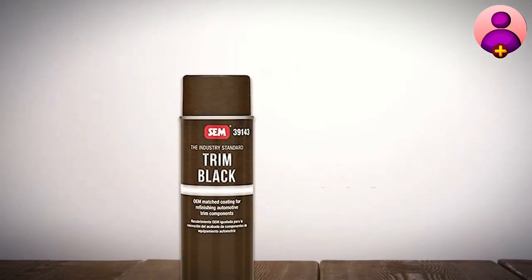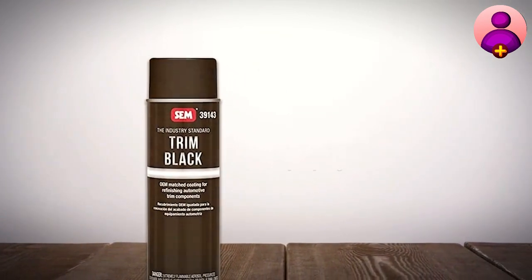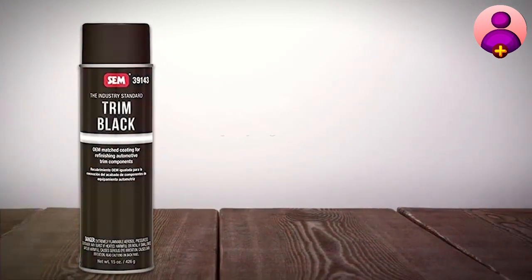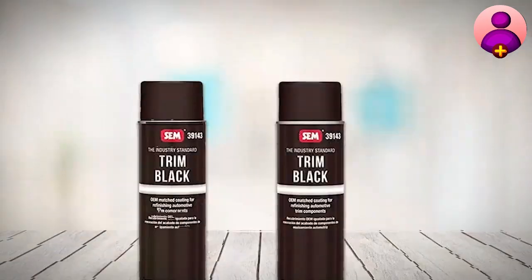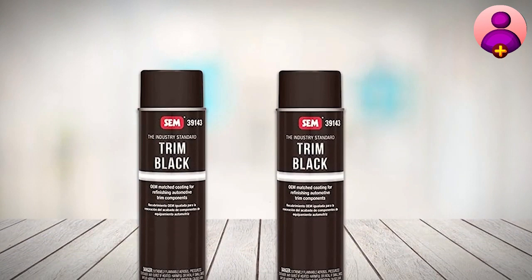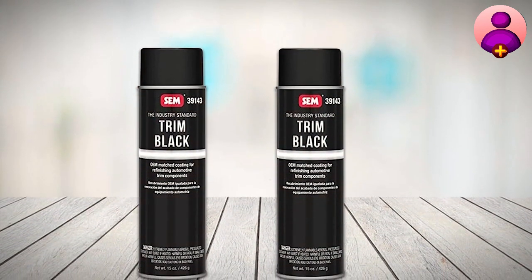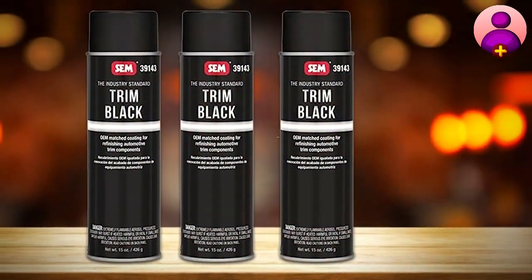Ideal for both minor touch-ups and comprehensive restoration projects, the 39143 Trim Black Spray Aerosol is an essential tool for achieving a professional, factory-like finish. Whether you are detailing a classic car or refreshing the look of your daily driver, this Trim Black Spray provides the quality and performance needed to achieve outstanding results.